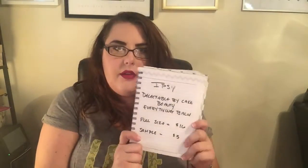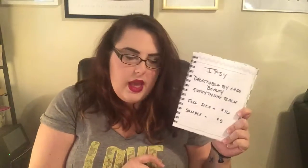So we are going to Ipsy. All right, so Ipsy's bag, I think their theme was like a rebel theme, so it kind of has this graffiti looking bag. It's cute. Once again, what I love about Ipsy is that you have these bags that you can reuse all the time for gifts or whatever.